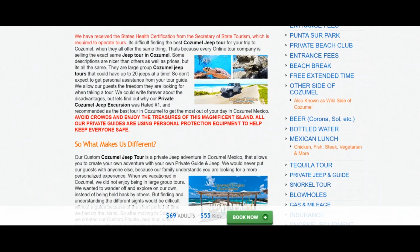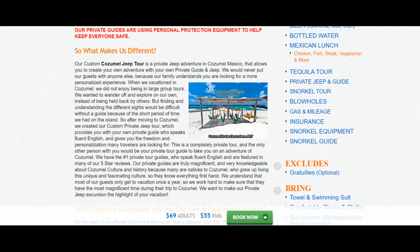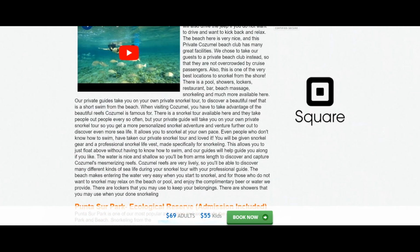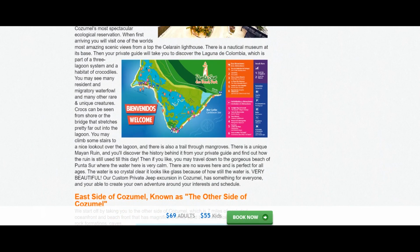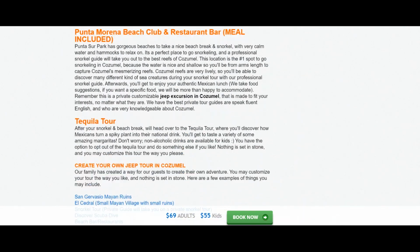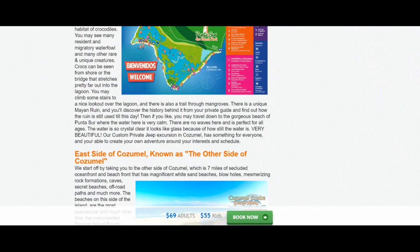We chose to visit some Mayan ruins, Punta Sur National Park where there are crocodiles, and a private beach club where we will be able to snorkel from shore at the end. This also includes lunch, and it also includes a cooler of water and beer. And of course, your ride to and from the port.